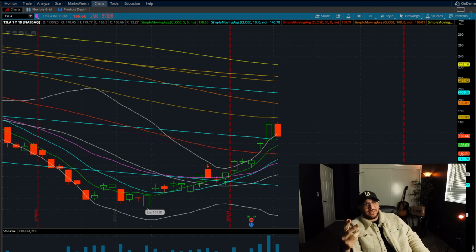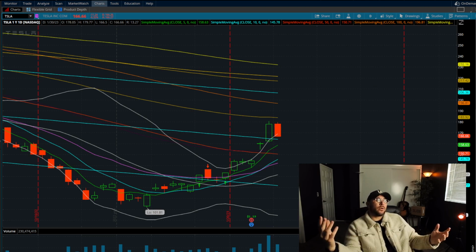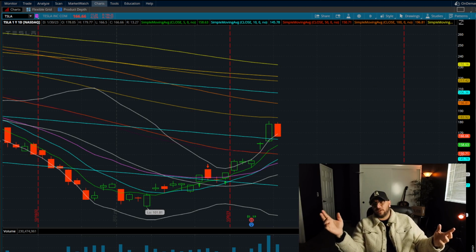What we're going to be taking a look at here is Tesla. We're going to be going over the daily chart, the weekly chart, and the 1 hour time frame chart to get a big macro overview of where potentially we could be heading.